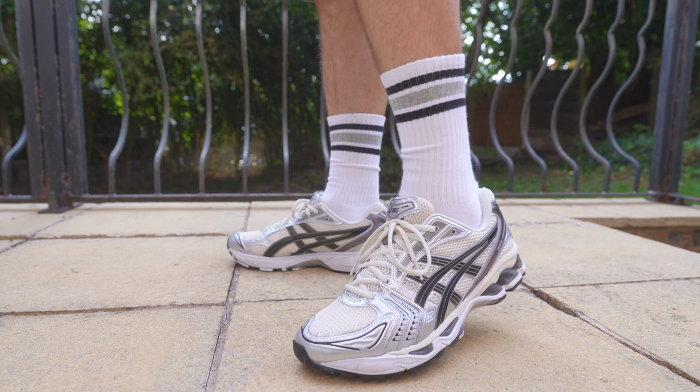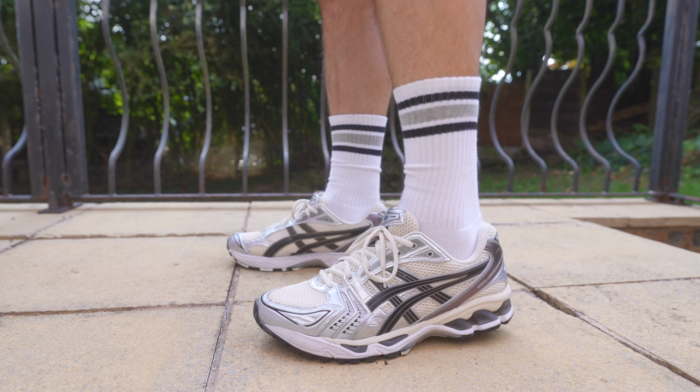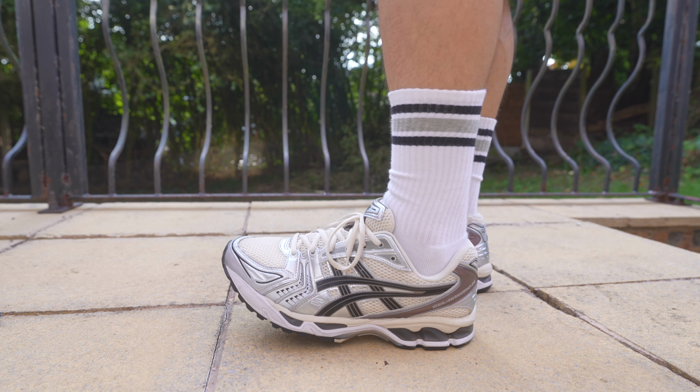I don't know why. Maybe it's the construction. Maybe it's just how they are looking on feet as well. 9 times out of 10, I'm picking that shoe. Again, though, very subjective. Let me know which one out of these 3 look the best. Whatever colorway it is, let me know down below.